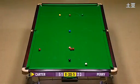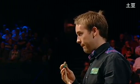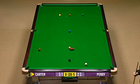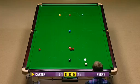So it's rather characteristic that he's slipped up on the verge of winning this important frame. Trying too hard. Yeah, that's where he should have finished. If he finishes there, pots the black, cannons the two reds, the frame's his. But now it's all change.